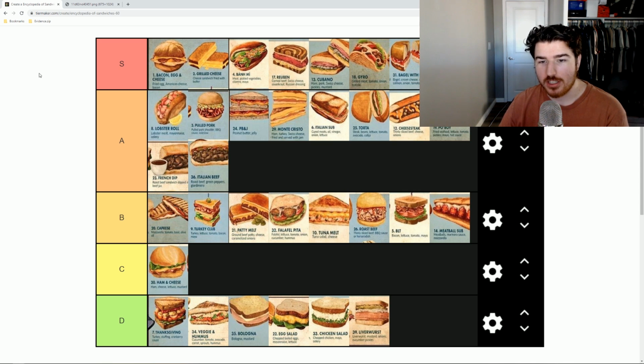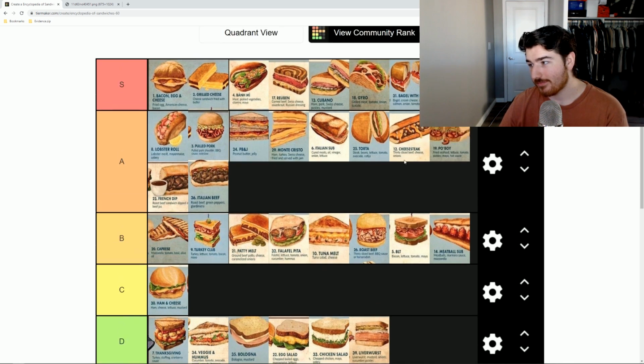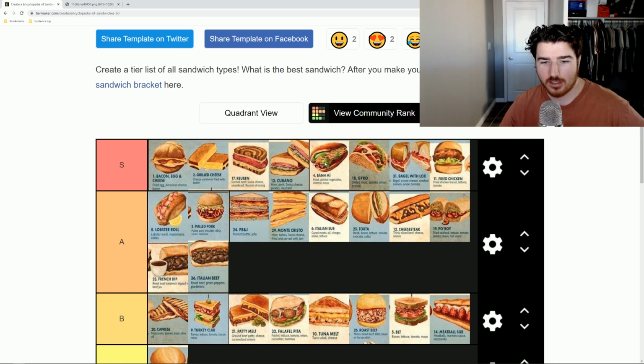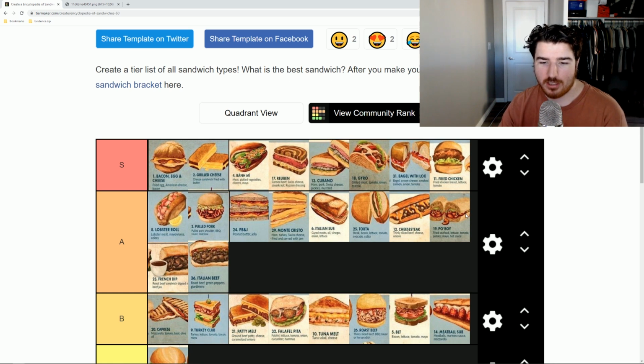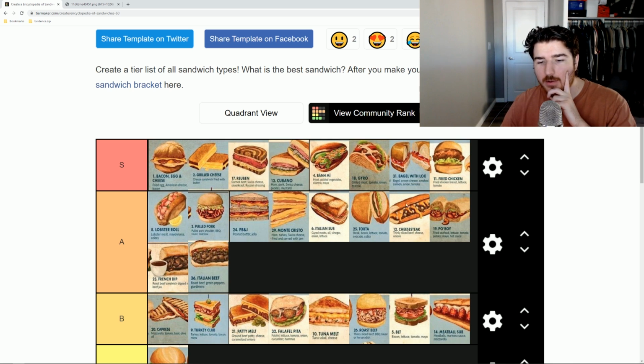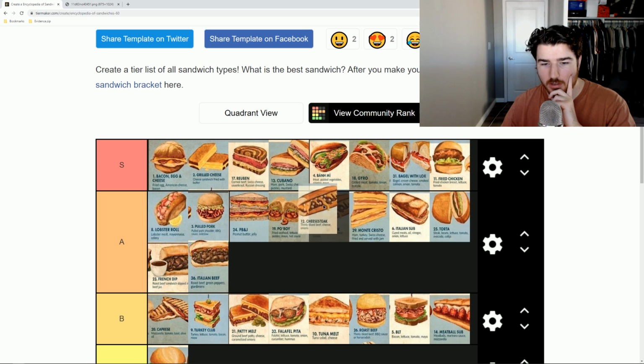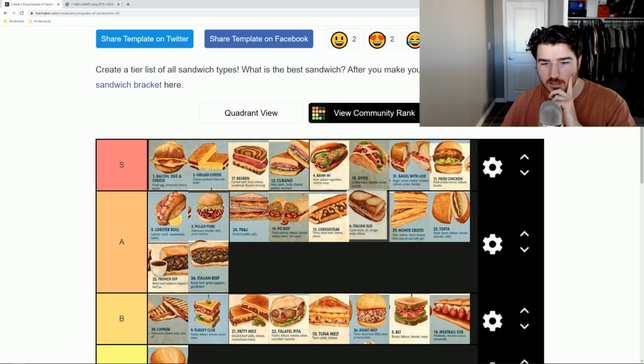Where did I put the Philly cheesesteak? Right here in A tier. The po' boy, in drop banh mi, hell no. I could see it going like this, but the banh mi belongs in this. Looking back, the po' boy might jump a little bit. It might need to go up a little bit. Does it make it to the lobster roll? Probably not. I was using the cheesesteak as a barrier here, and I think maybe the cheesesteak also needs to go up. The po' boy doesn't belong in S, I don't think. It probably is up here. The cheesesteak probably needs to go up, right? Italian sub should probably go up.